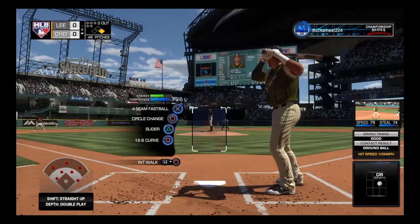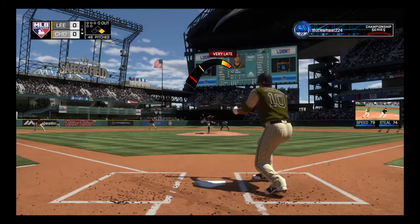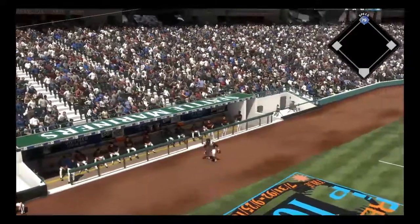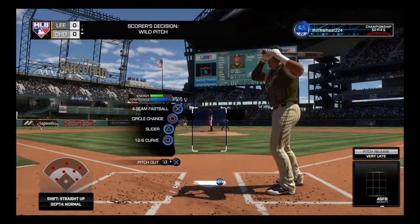Next to bat will be the Cuban import, Yoan Moncada. Looking to put the ball in play here. He went down on strikes in his first at-bat. Oh, and Verlander loses the handle here. This one straight to the backstop. And a bad time for that as the runner takes second here.